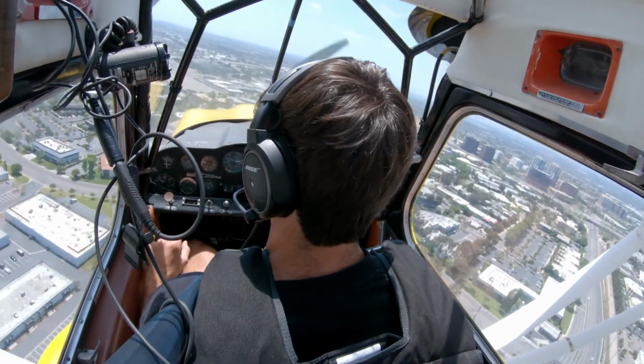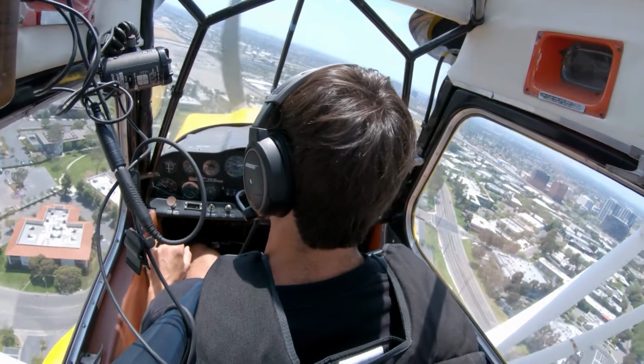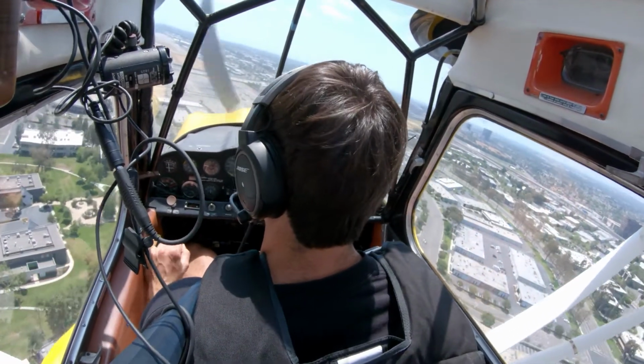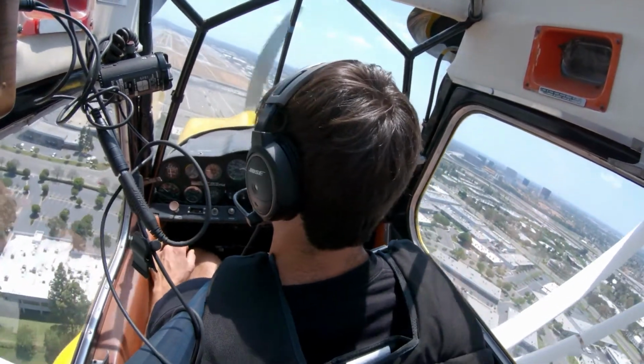92 Victor, number 2, follow the Cap traffic on a short final now. Traffic on a 5 mile final parallel runway is the Gulfstream. Caution, wake turbulence from the Gulfstream. Runway 20 left, cleared for the option. Again, number 2, 20 left, cleared for the option. 92 Victor.